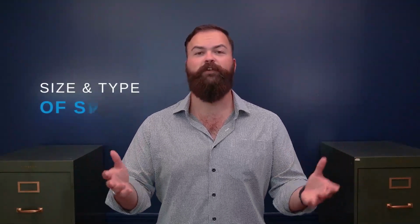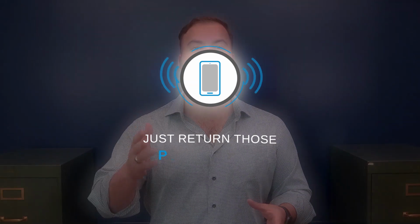Feel free to place information about the space on the sign too, such as the size and type of space or whatever you feel is appropriate. Keep in mind though that you won't be able to reuse that sign for any other properties. So here's that bonus tip I was telling you about. Just return those phone calls.